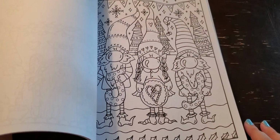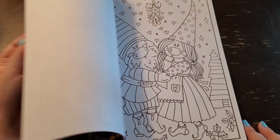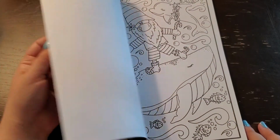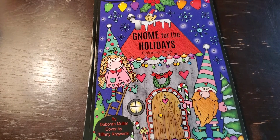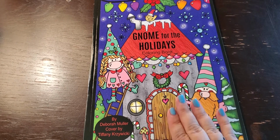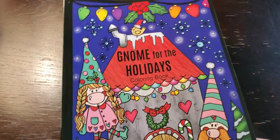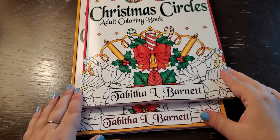I really like Deborah Muller's style, and I really like gnomes, so this is perfect. I don't know if Deborah Muller really has Christmassy books. I know she has a bunch of fall and Halloween ones, but I now have a Deborah Muller Christmas one. And then the last two that I have are actually by Tabitha L Barnett.